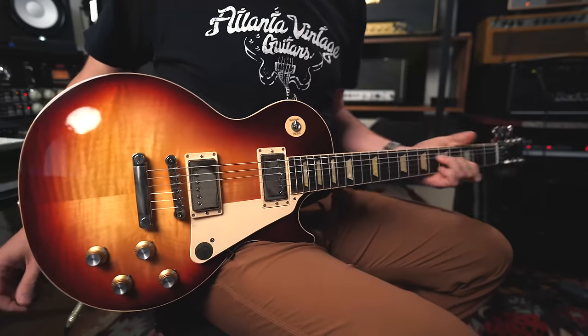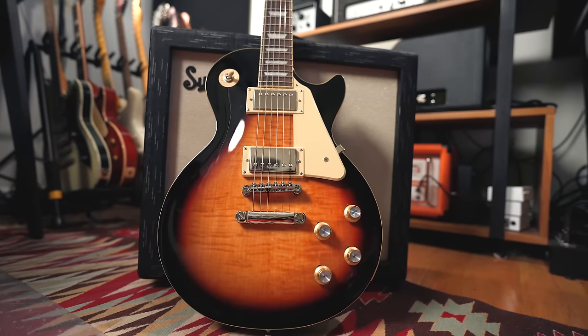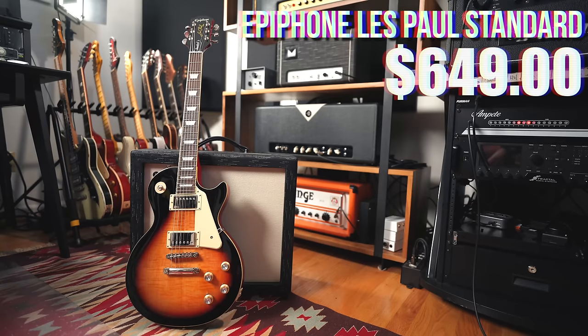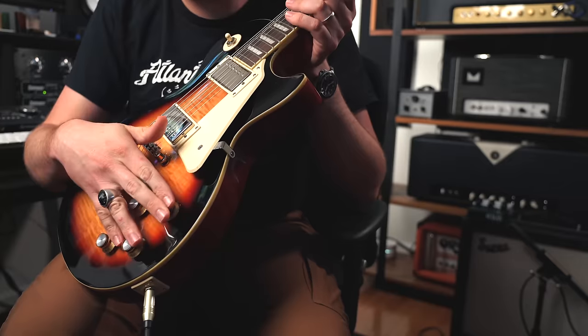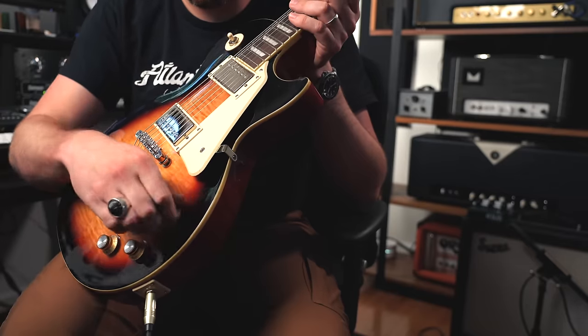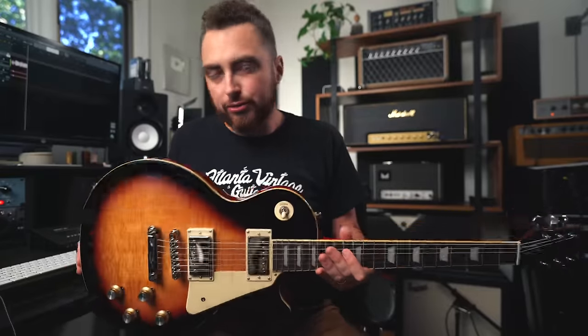So first up, we've got the Epiphone Les Paul. Now this guitar, at the time of filming this video, is retailing for $649 US, and I actually have to say, for that money, you're getting quite a bit. You're getting Alnico pickups, the Pro Bucker Alnico Epiphone pickups. You're getting CTS pots in here, so proper high quality electronics, a tunematic bridge, everything you want from a Les Paul, with a few drawbacks.